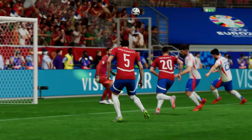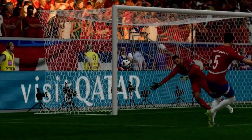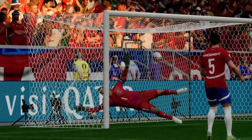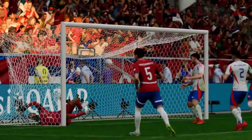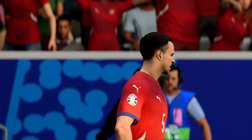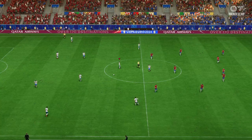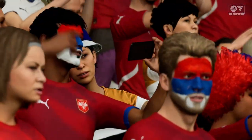So sweetly, it's a wonderful strike. It always had the potential to go the distance, and it has, so a penalty shootout is next.